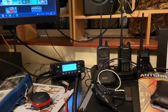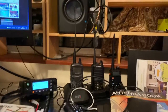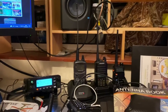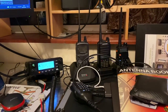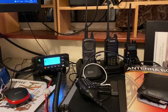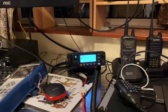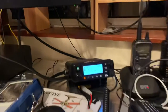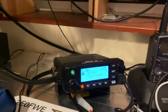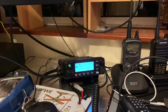IO90 Bournemouth. But yeah, just thought I'd do a short update whilst I'm in the shack, having been out for a nice short drive. Do a bit of an update on what's happening here. So as you can see, where my 705 usually is, I've pulled out my Retevis RT-90, which I can leave set up the whole time.